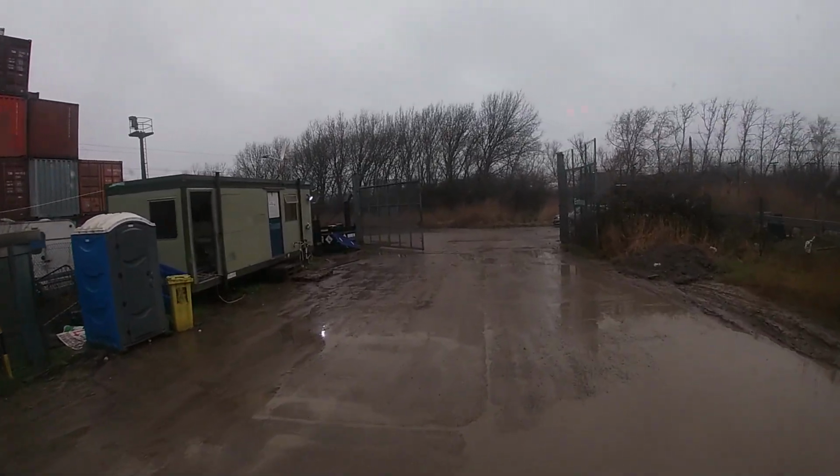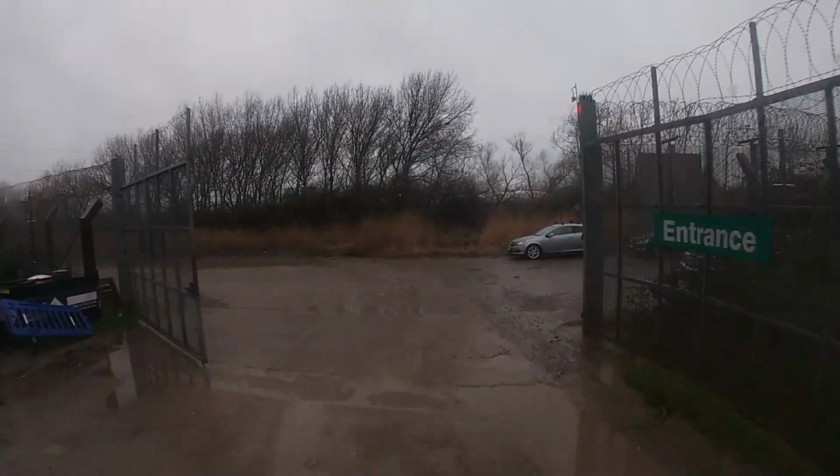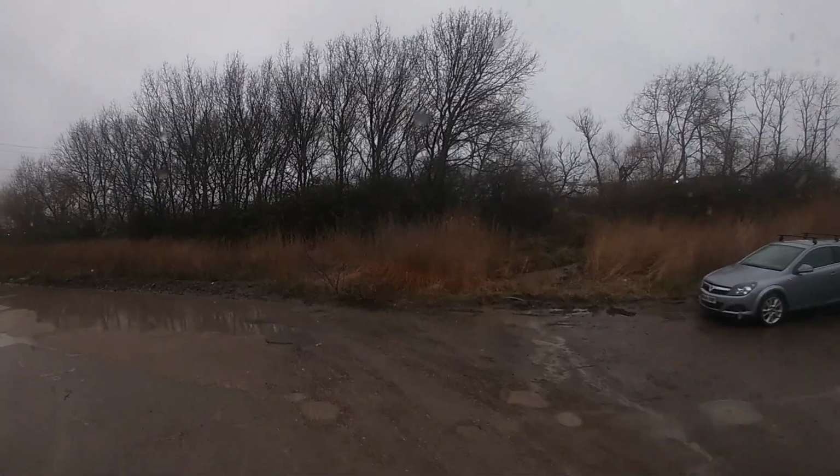Right, let's get out of here. We're loaded. 20-foot used green. It's actually been repainted. I'll show you in a second because I've got to do twist locks anyway. Let's get out of here first.